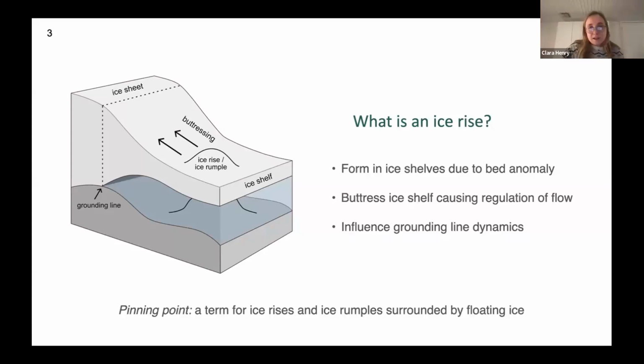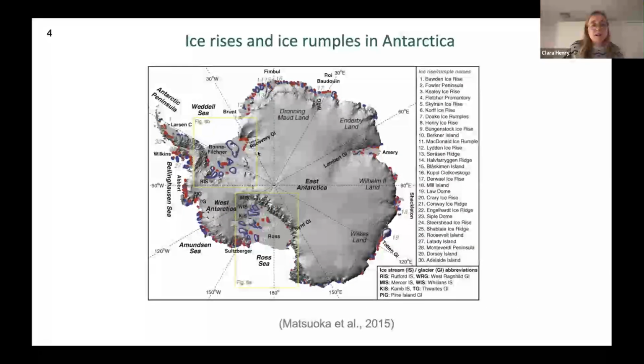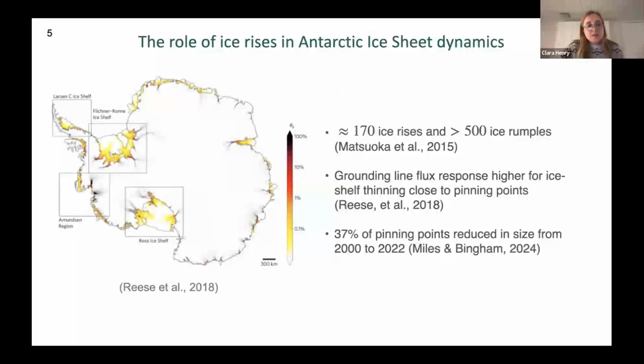Throughout my talk, I'm going to speak about pinning points as a general term for ice rises and ice rumples. And so where do you actually find ice rises and ice rumples? They can be found in each ice shelf around the coast of Antarctica. In blue, you see the outline of the ice rises, and in red, you see the outline of the ice rumples. There are roughly 170 ice rises in Antarctica and over 500 ice rumples.